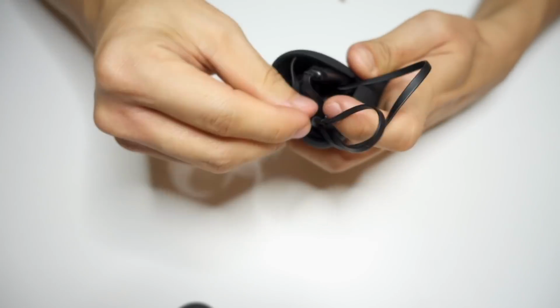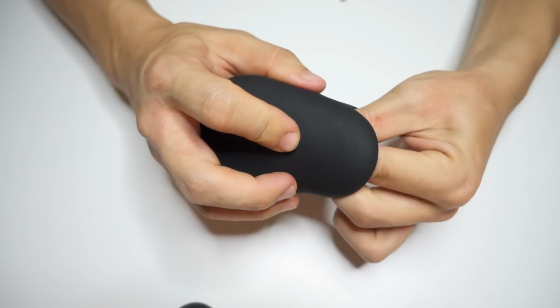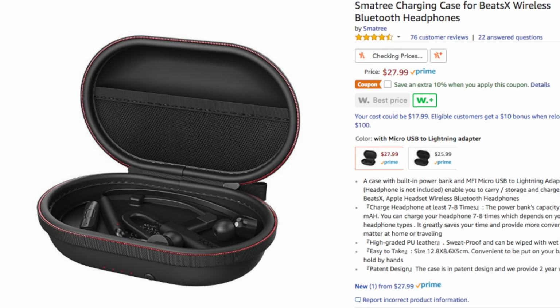And when you have it all in, these wires are exposed, and if you have them in your bag and they bump around and move around, there's a high possibility that you'll damage the wires, and you don't want that to happen. There is a third-party case which I'll link down below that's specifically designed for Beats X.